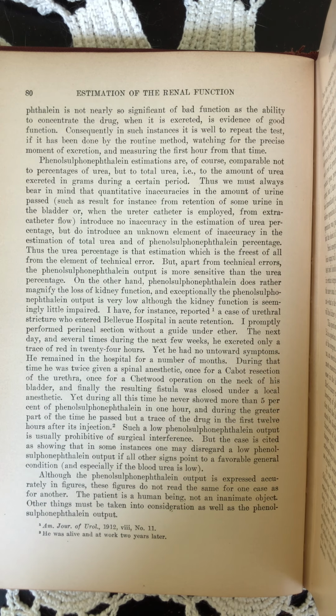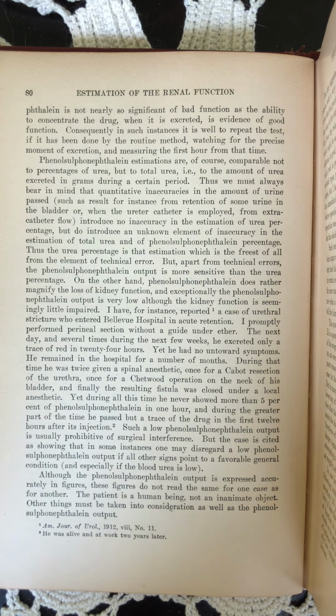Such a low phenolsulfonephthalein output is usually prohibitive of surgical interference, but the case cited is showing that in some instances one may disregard a low phenolsulfonephthalein output if all other signs point to a favorable general condition, and especially if the blood urea is low. Although the phenolsulfonephthalein output is expressed accurately in figures, these figures do not read the same for one case as for another. The patient is a human being, not an inanimate object. Other things must be taken into consideration as well as the phenolsulfonephthalein output.